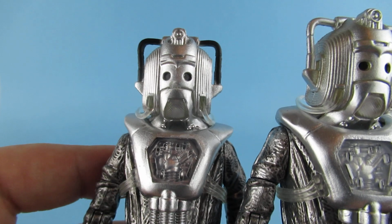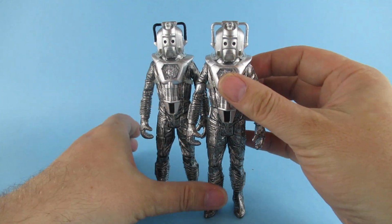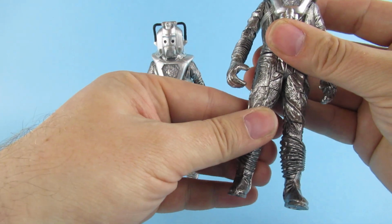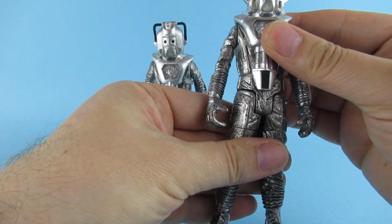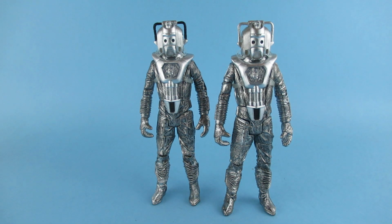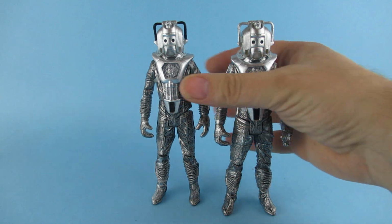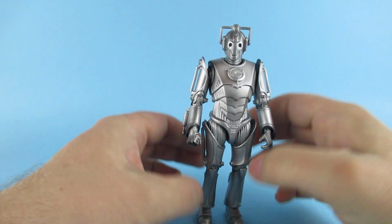Now this obviously, Cyber Leader has black, silver, black, silver. These are nice, and this is, I think, because I don't think they did any more Cybermen stories after this, but I think this is the last time the Cybermen were cool, because after this we skip forward to, well, now. I never bothered to get the last Cybermen, but I do have that, which I don't know.